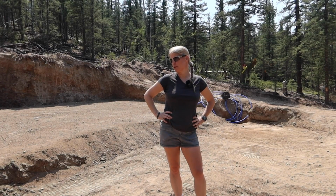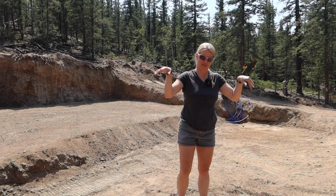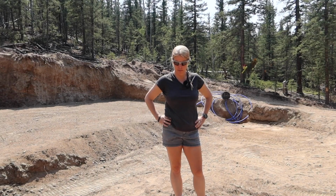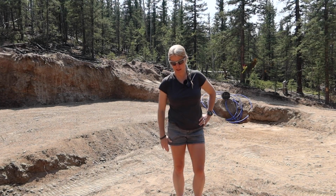Maybe I can use that area for storage. Hopefully none of the inspectors are watching this video. If I can use that area for storage, that's all I need it for. Put some Christmas lights underneath there, plastic bins and some gear and stuff. So I don't need a full basement. There's not that many people that are gonna come visit me.